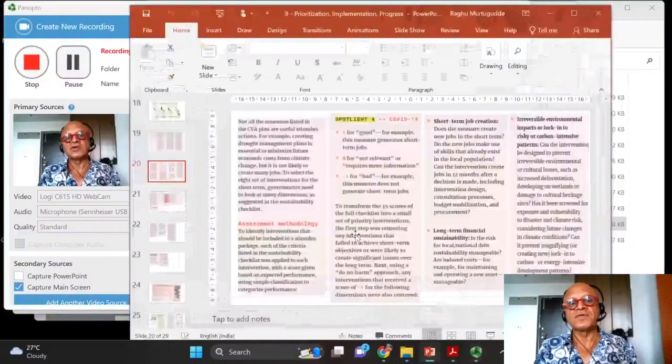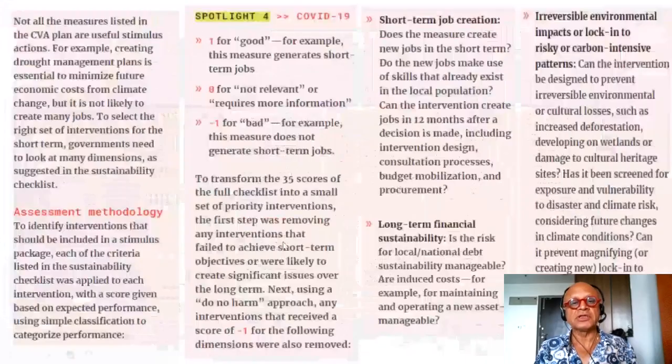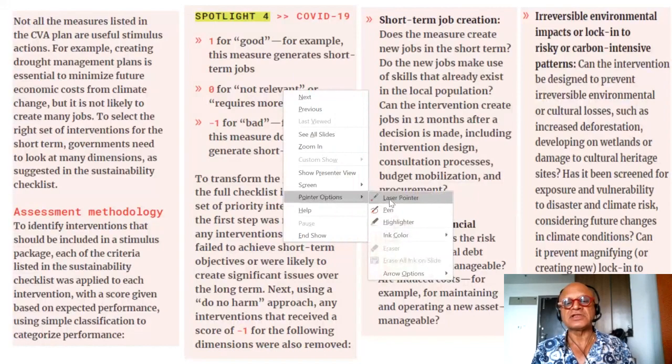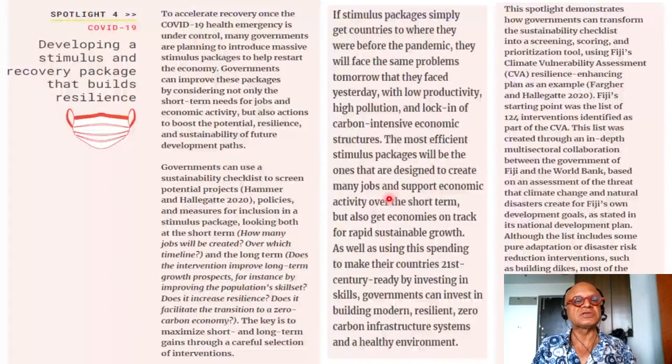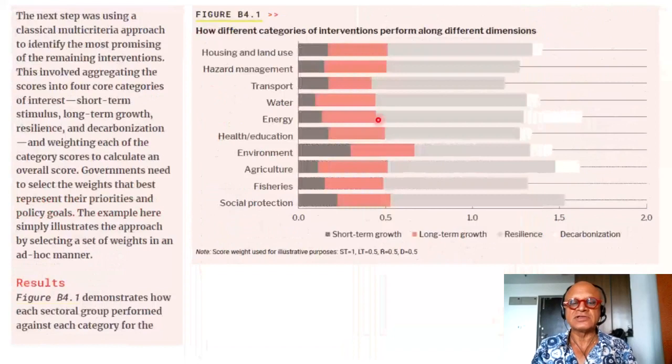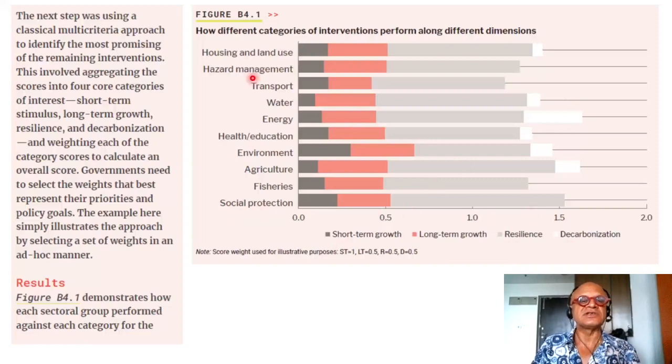So we are still in the COVID spotlight, and I've again split it into multiple podcasts, so hopefully you have continuity there. So we're looking at the stimulus funds, and this is the topic: developing a stimulus and recovery package that builds resilience. So we were worrying about irreversible environmental impacts or lock-in to risky or carbon intensive patterns, and we looked at this example of how different categories of interventions perform along different dimensions when you look at score weighted for short-term growth, long-term growth, resilience, and decarbonization, and the various sectors considered here.